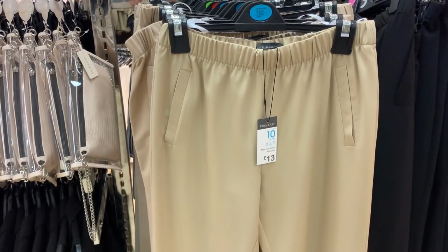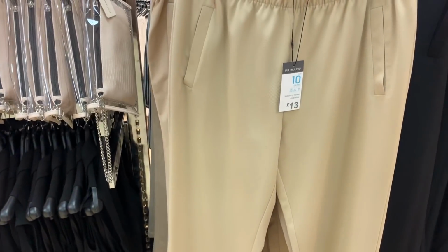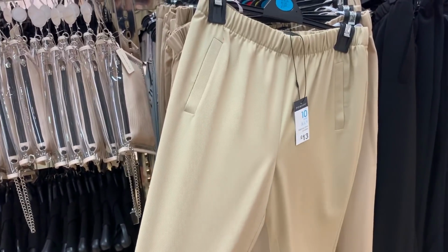So yeah, I really like these. I feel like these would look really nice styled together, but styled separately as well. I might have to pick a pair of them up because they look like they'd be really comfortable, because you've got this elasticated waistband, but obviously they're really smart too. I feel like you could probably wear these to the office as well.